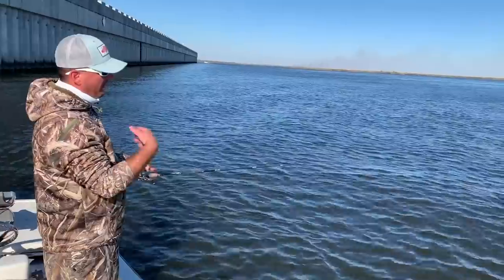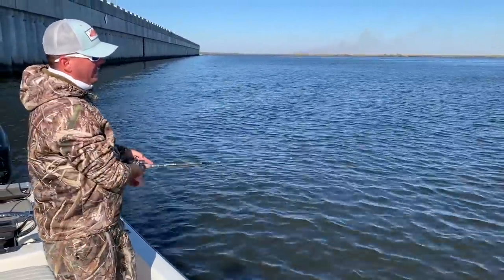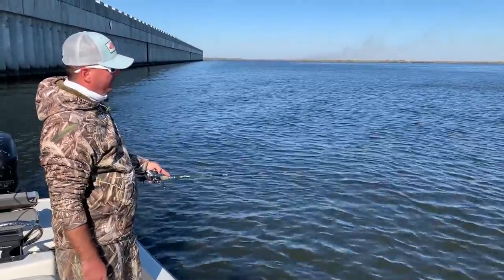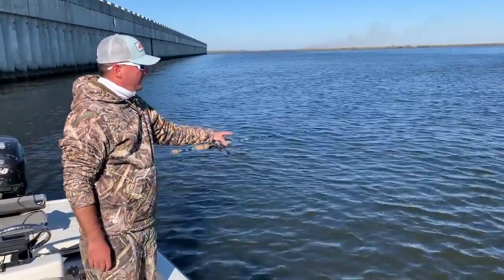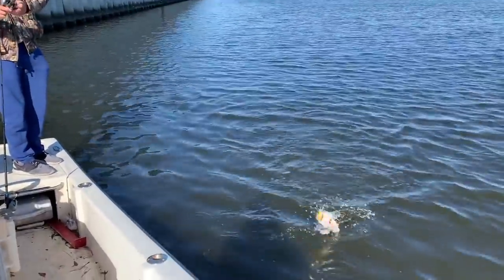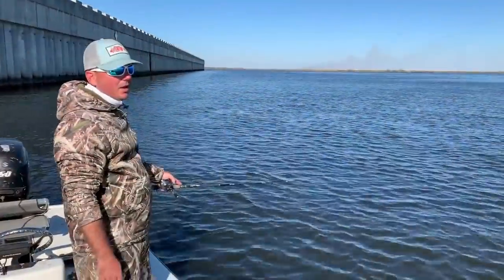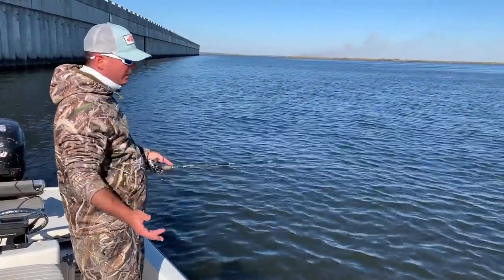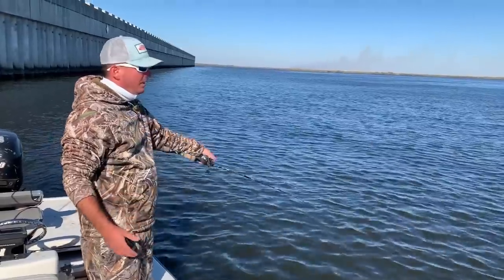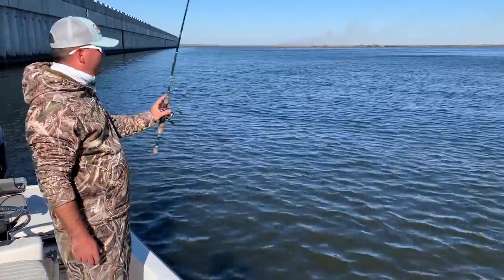Like right now, I'm throwing off the wall in a good 15 to 18 foot of water, and there's fish on both sides of the wall from here all the way down, or you can go on the other side of the wall and catch them. It's just so many places to fish. It gets a lot of boat pressure, but since there's so many different spots, it can handle a lot of boats.